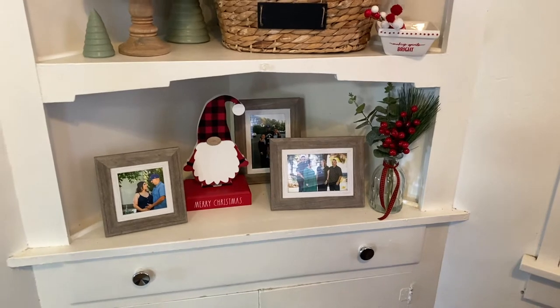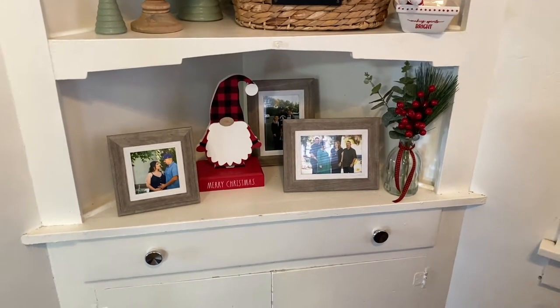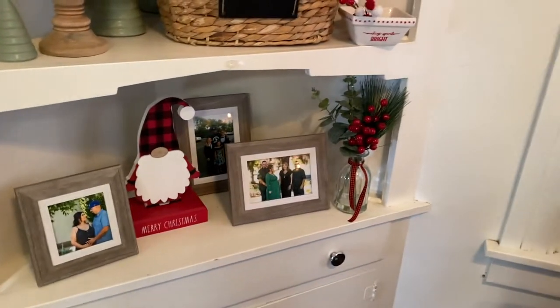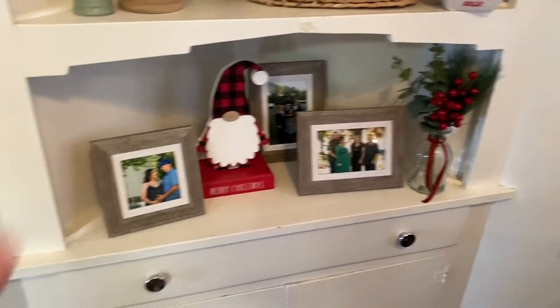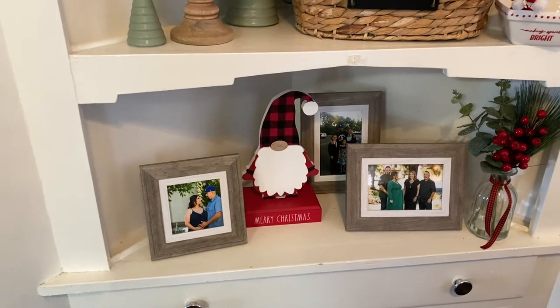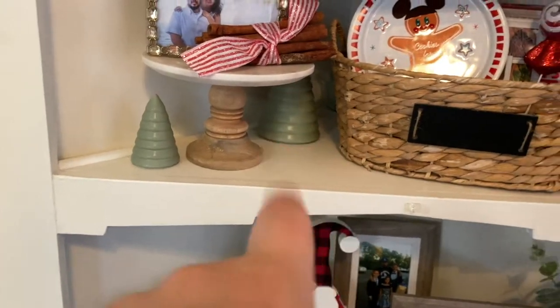I mean, I did buy all new decorations this year, and it was very, very costly for us, but it was worth it. This will be my theme for the next couple years. So this little faux plant is from Marshalls this year, along with my Merry Christmas Ray Dunn gnome. He is so cute. He's also from Marshalls. And then more of the little trees from Target.